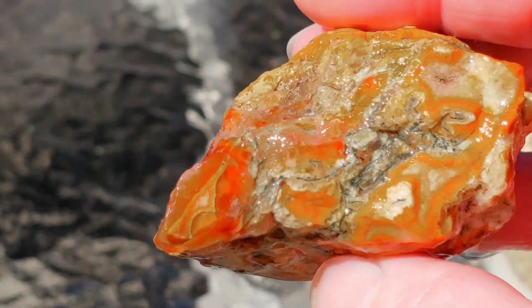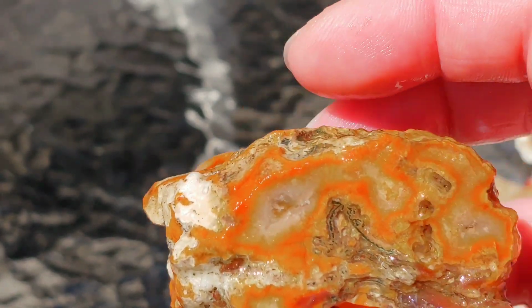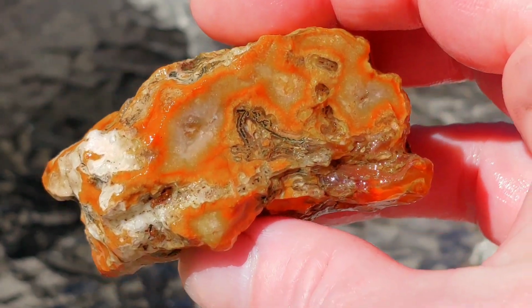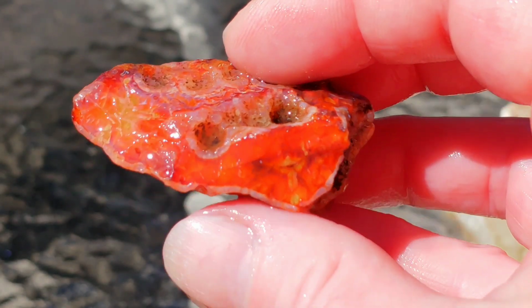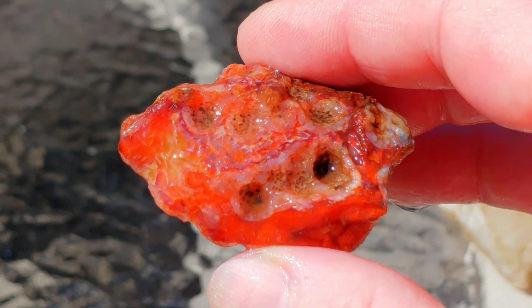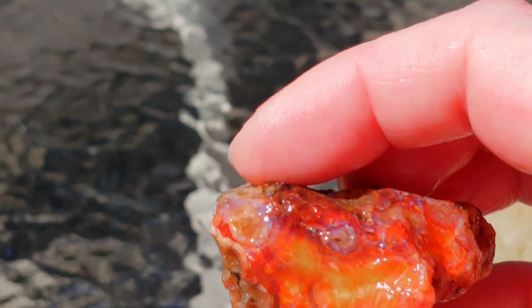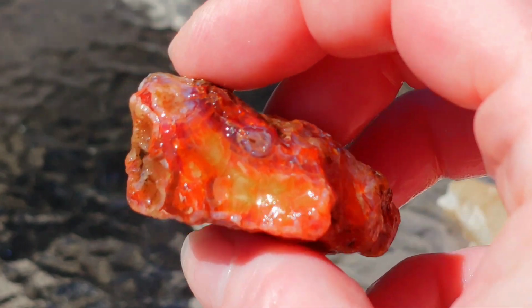This piece, now it's just wicked cool. Look at this. I don't even know how to describe this, but it's just a unique piece. And then bam, look at the bright red. Look at the colors in this one. Pinks, reds, blues, yellows, oranges. Just beautiful.